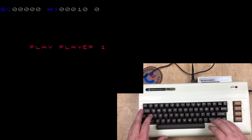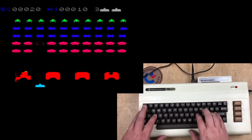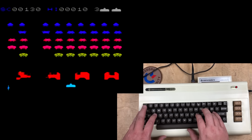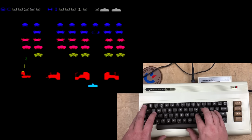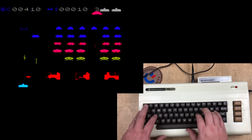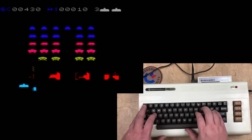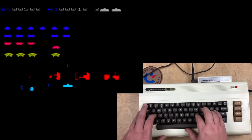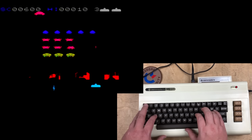Okay, but you know what? I'm going to try the keyboard. Ooh, that's nice. I really love this version of Space Invaders, or Avengers as it's called. I'm going to try and get through one level here. Well, I'm happy the keyboard works so well. Absolutely perfect. I typed 10 print with no trouble at all.